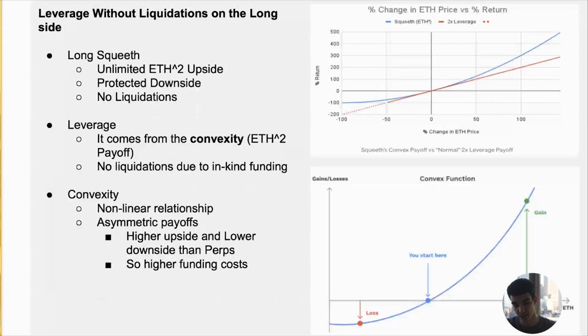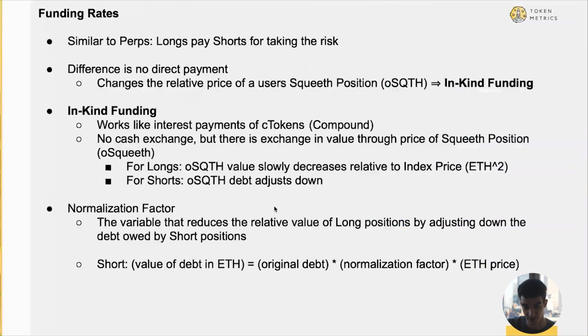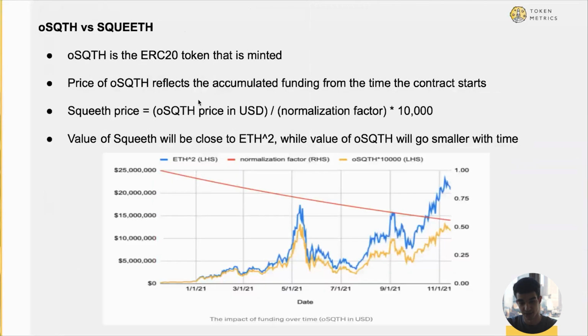All right, so here is just what convexity means. Essentially, a convex function is a curvature like this, where the slope is increasing. So on upside, you make more with the same movement, and on downside, you lose less with the same movement. It's essentially a nonlinear relationship with an asymmetry. Better upside than downside. But if there's better upside than downside, then it's going to be expensive, which is the funding payments. All right, so here are a few technicalities of the funding rates, the in-kind funding, which I'm not going to go into a lot of detail right now, but here it is for you if you want to delve deeper. And oSQTH is the ERC20 that is minted when you want to buy this contract, and the value of oSQTH reflects the changes in Ethereum and the funding payment that you keep paying.